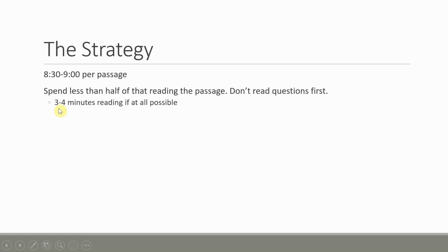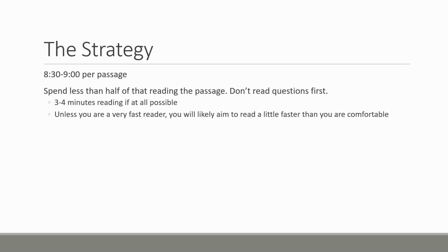So that breaks down to about 3 to 4 minutes reading the passage, if at all possible. People read at different speeds, so you're going to have to find out where you are. And most people are going to have to read faster. So in that case, aim to read a little faster than where you are comfortable. If you were reading a book, you're probably going to read at some speed. Most likely, you're going to have to go faster than that. You don't want to go to a full skim to where you're not understanding anything that's going on, but you are probably going to have to go a little bit faster than your normal reading speed.